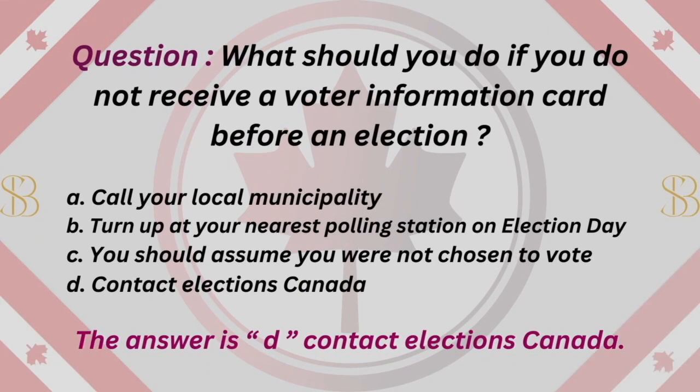Question: What should you do if you do not receive a voter information card before an election? A. Call your local municipality. B. Turn up at your nearest polling station on election day. C. You should assume you were not chosen to vote. D. Contact Elections Canada. The answer is D. Contact Elections Canada.